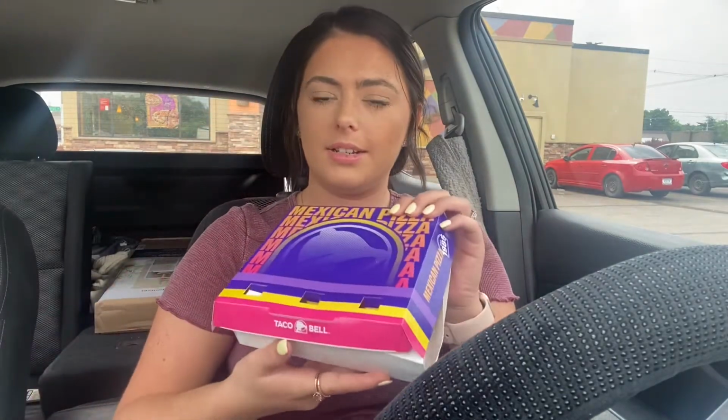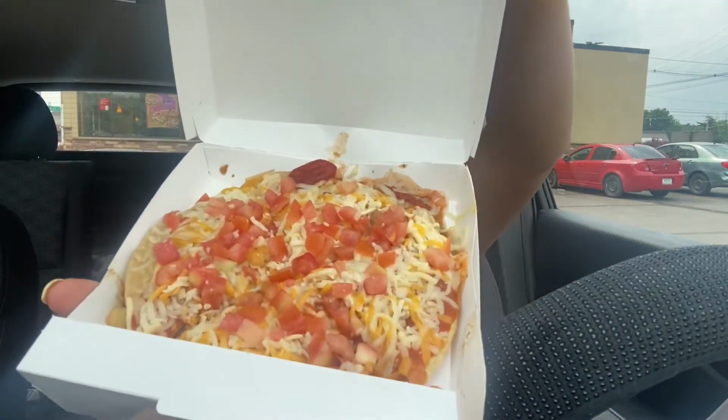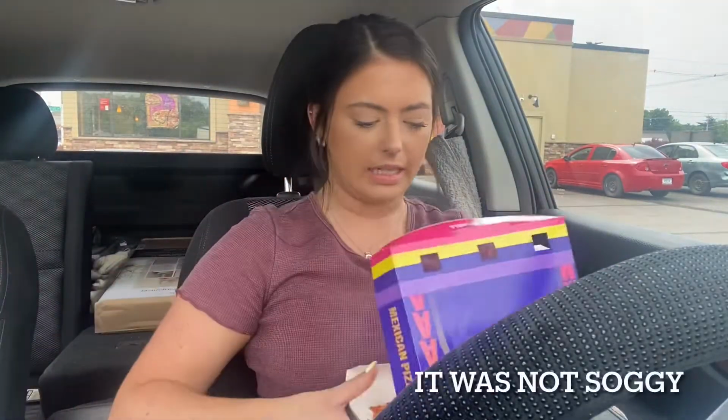But here it is. Here's the nice packaging. I wonder if this is coming back for good, or if this is limited time, you know how they do. It looks good. It looks a little soggy. That's okay. I got the beef, but I saw that they had a veggie option too.